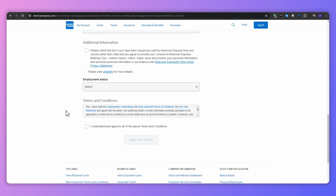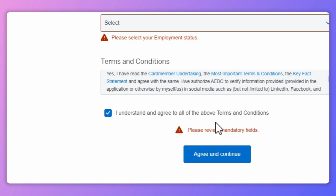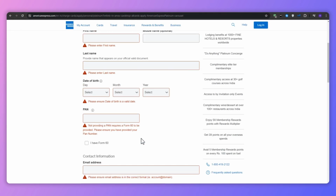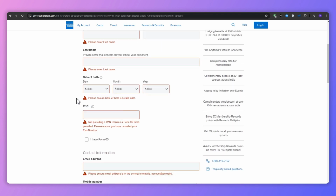Double check all of the information that you submitted and then read and accept the terms and conditions, and finally submit your application. You will most likely hear back from American Express within minutes whether your application has been declined or approved. And if your application got declined, I highly recommend that you request a reason by contacting American Express customer service and then address the issues, whether it's low credit score, insufficient income, or incomplete documentation.